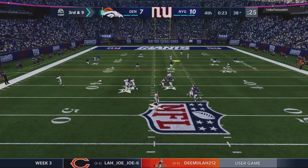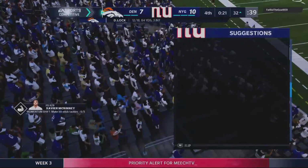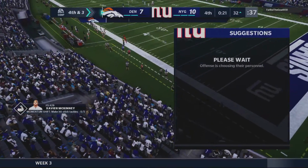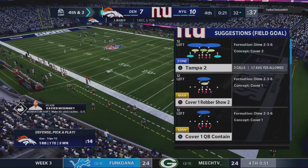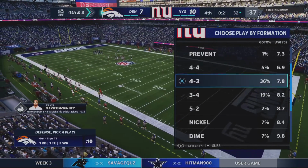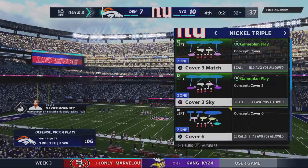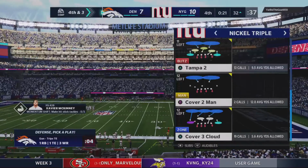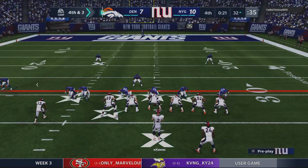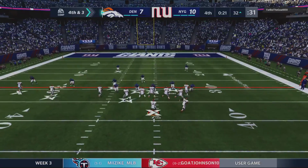Lock to throw. This one complete to Jerry Jeudy. And he gets it down a yard or 2 shy of the 30 before he's out of bounds. The completion good for only 6, and that'll bring up 4th down. Now the offense is not leaving the field. They're going to stay out and go for it on 4th and 3.